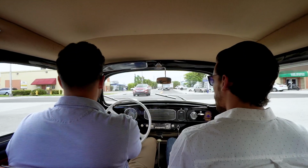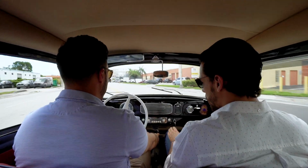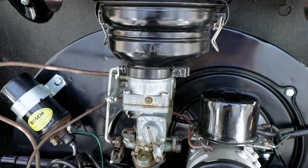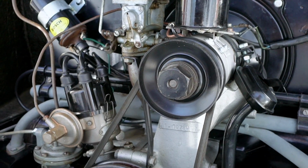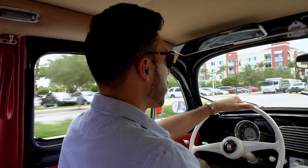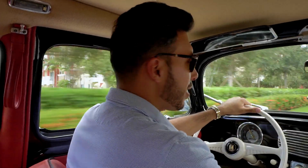Yeah. I'm a little surprised at how much room we actually have in here. I mean, obviously, I need to be careful with my knee and the shifter. What engine does this have? So it's a 4-cylinder air-cooled motor, just like the Porsche. Like I said, it's engineered by him. Right. So a lot of the elements in this car are ultimately what ended up being the famous Porsche. This is the original Porsche, if you will.